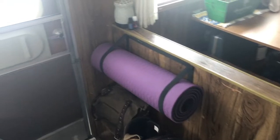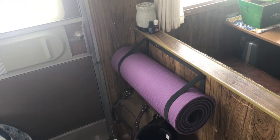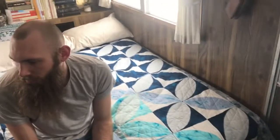Usually when we use it, we just unroll it, and there's this tiny hall space here. It's not really big enough to do a lot of workouts or a lot of yoga poses, but we can do basic stretches and weights and ab workouts and that kind of thing. So that's why we have it. Originally we did have it under where the rifles and stuff are, but it was obviously just too much of a pain to try to get it out every time. So there's that.